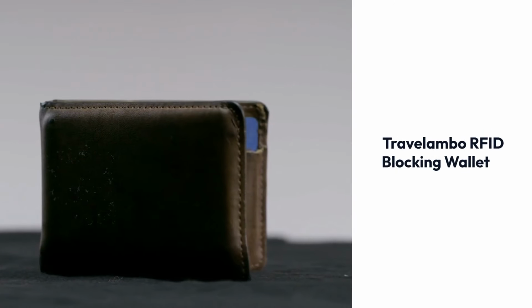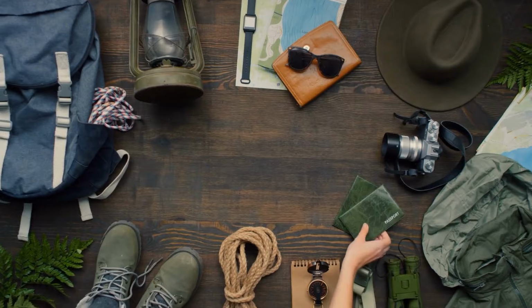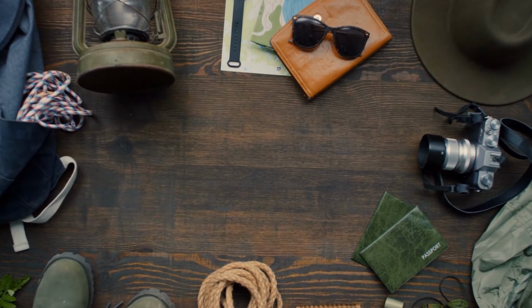Another excellent choice is the Travelambo RFID Blocking Wallet. This wallet offers excellent organization with multiple card slots, a passport holder, and a zippered pocket for cash. It's made from high-quality leather and comes in a variety of colors.